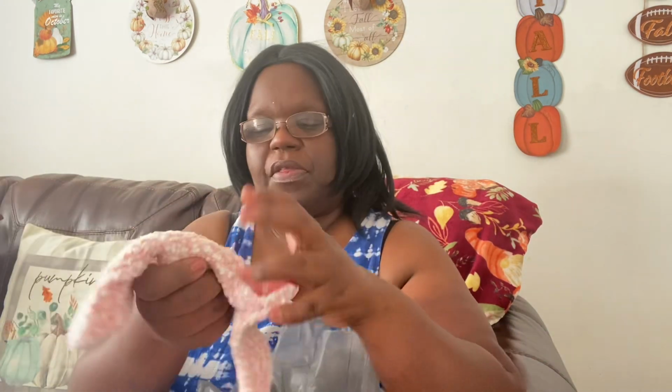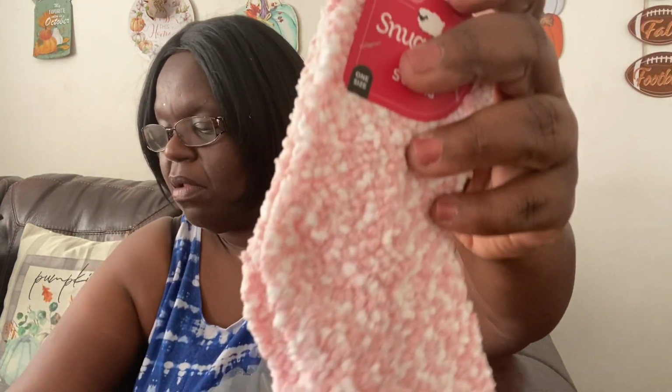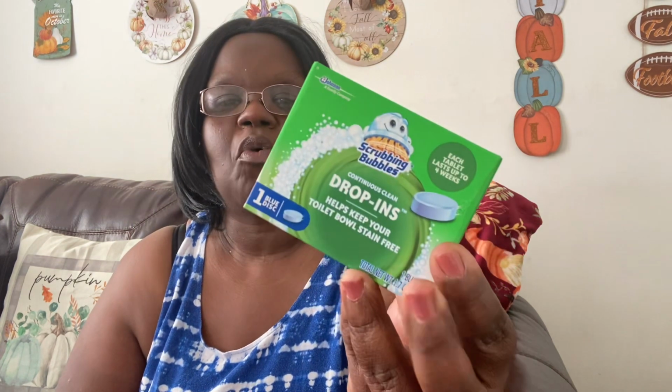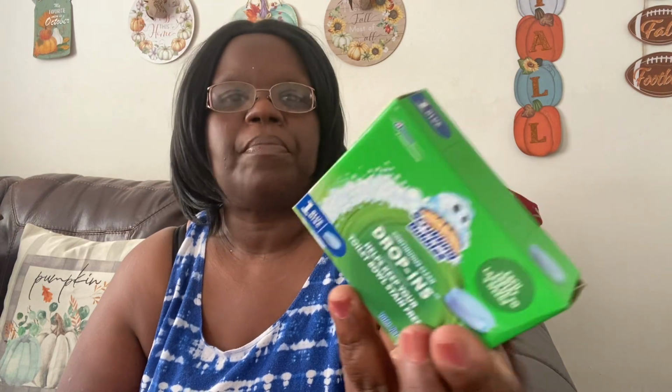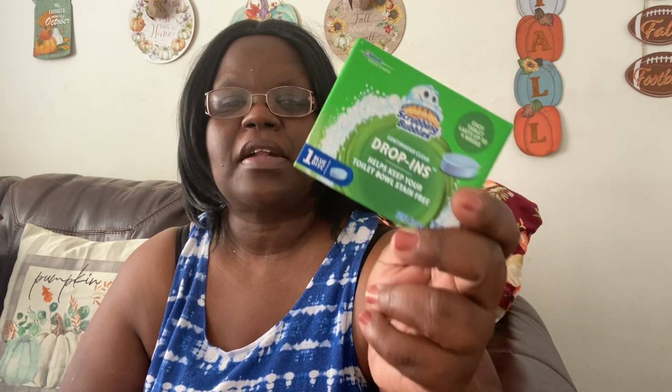I did see the Snugadoo really cute socks. These are a gift, so I went ahead and got those as well. Actually, both of these things that I got are gifts. And then I also got these Scrubbing Bubbles Continuous Clean Drop-Ins for the toilet, so I did go ahead and pick that up.